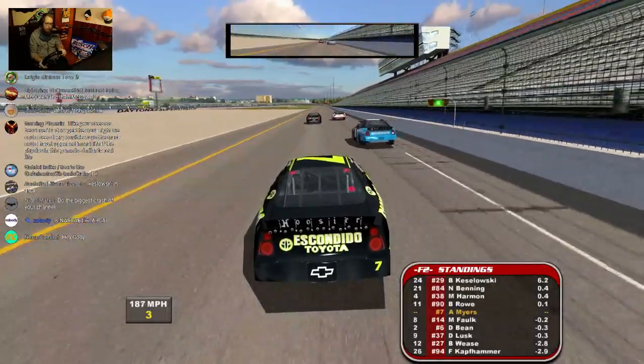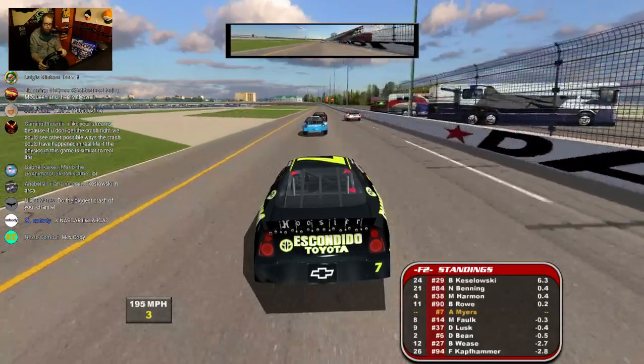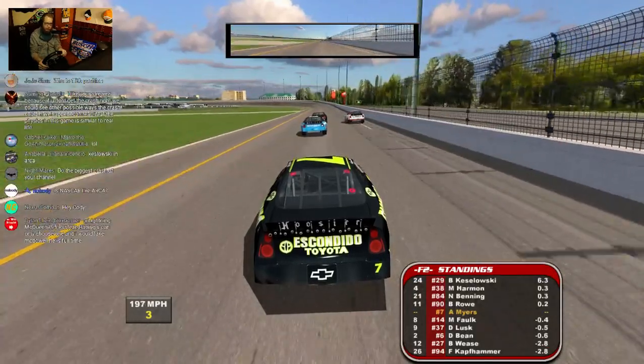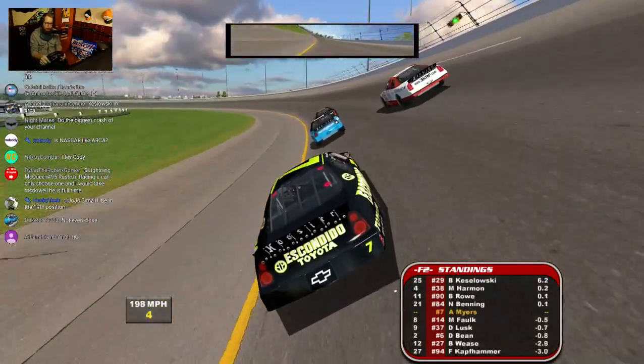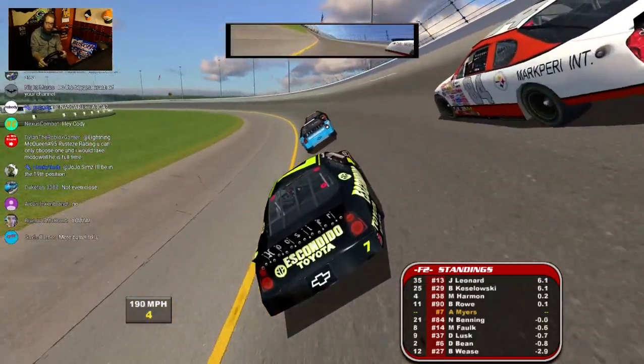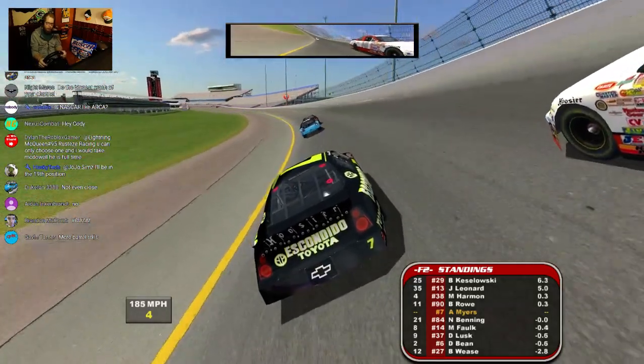Get a couple cars slowed down. It's a little group of cars here. I think I'd be mistaken for a pack. I'll try to catch up. Get on the inside of this number 84 car. So we're technically double file.